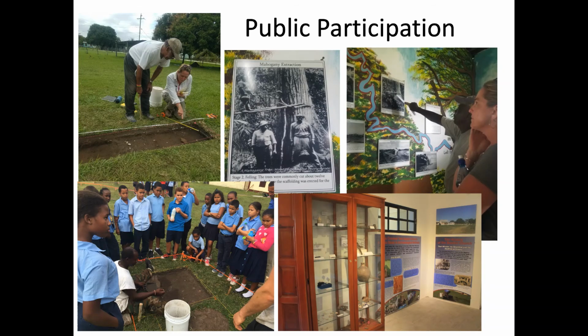So the museum's successful development was really contingent on public participation. Our starting point was asking the local Creole community to share their history and to ask them what they wanted to learn about in terms of their own history. Our archaeological investigations were guided by local community members who not only provided us with a wealth of valuable oral histories about the area, they guided us on the placement of our excavations, right? And additionally, local villagers trained in archaeological field methods were instrumental in the excavations themselves.